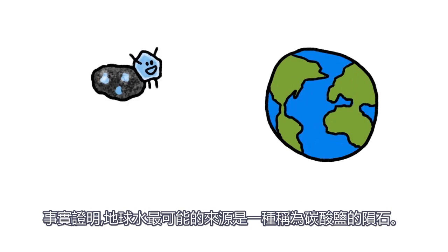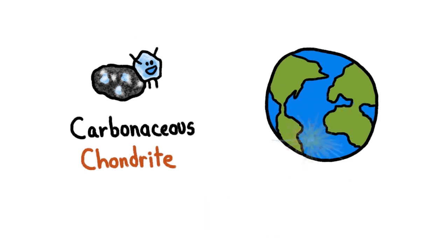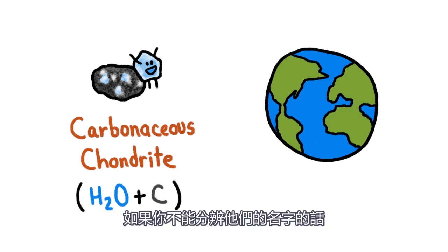It turns out that the most likely source for Earth's water is a type of meteorite called a carbonaceous chondrite. Chondrite is just the name given to the class of stony meteoroids that most commonly strike the Earth. But only the carbonaceous chondrites contain water, as well as lots of carbon, if you couldn't tell from their name.